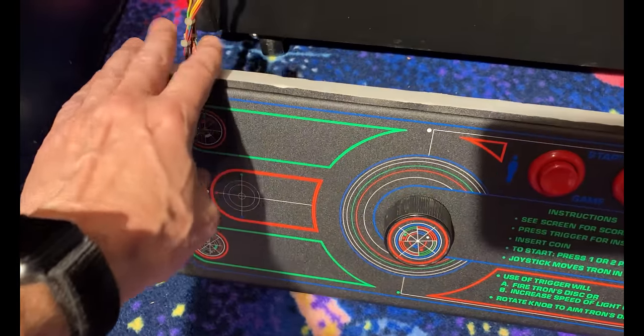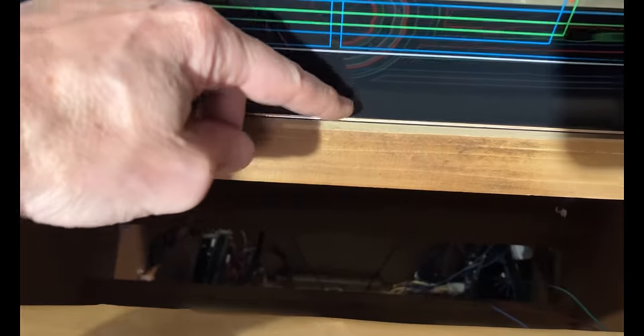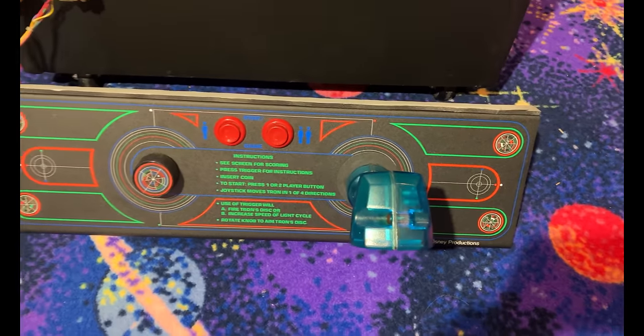I've added this layer of foam insulation on the top that's going to close up the little gap down in here. And I spray painted the top of it black the other day when I had the spray paint out so that it would look nice.